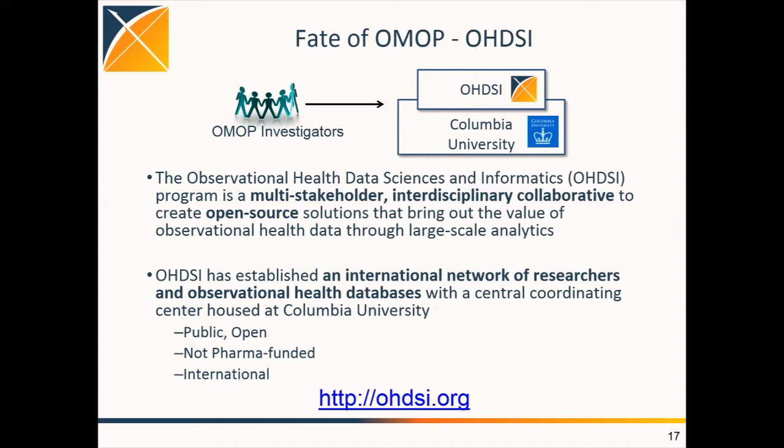I mean, Mark over here is from the academic world. We have folks in here from the FDA. We have biostatisticians in there. We have epidemiologists in there. We have architects in there. We have UI designers in there. So we have a wide range of people in the community. And it is an international network of researchers and observational databases.